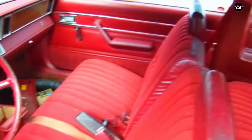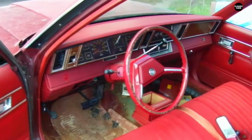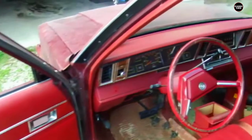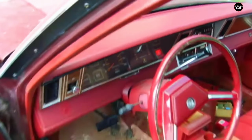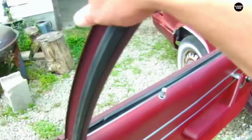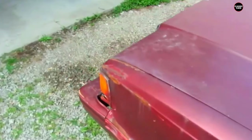The Aries and Reliant were, at their core, cheaply built economy cars that prioritized cost-cutting over quality. While they served their purpose in saving Chrysler from financial ruin, they left much to be desired in terms of driving enjoyment, comfort, and long-term reliability. For many owners, the experience of driving and maintaining a K car was more of a chore than a pleasure.